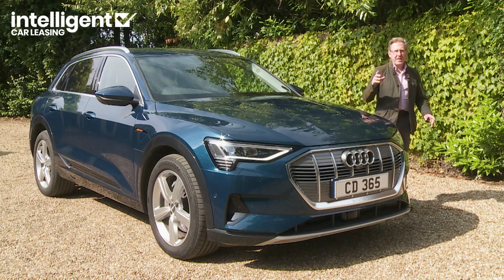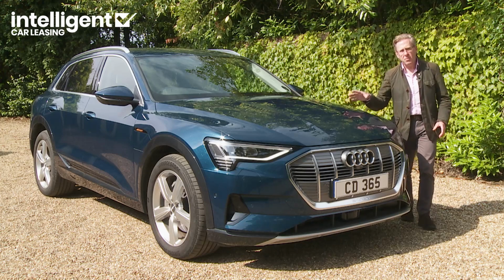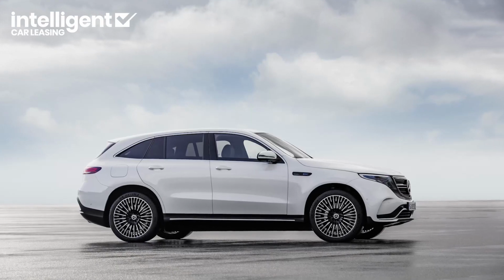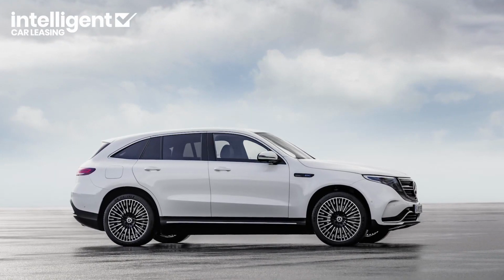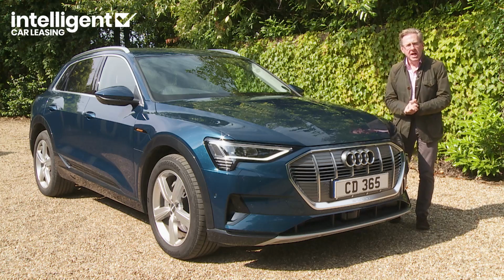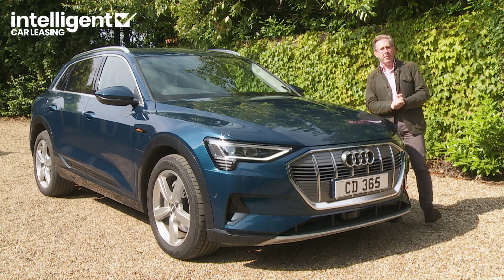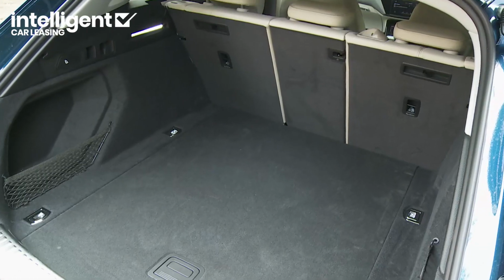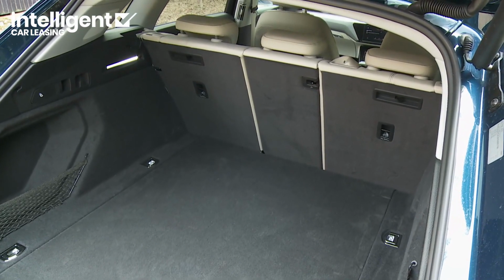6 months after the e-tron's arrival here, we saw the introduction of another key rival, the Mercedes EQC. And this model also has a slightly longer range capability than an e-tron, a WLTP-rated 259 miles, but uses a smaller 80 kilowatt-hour battery and offers a significantly smaller boot than that of this Audi.